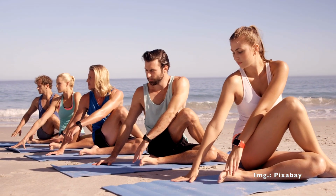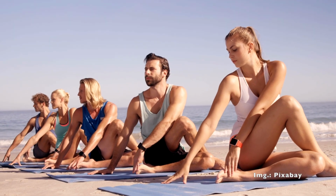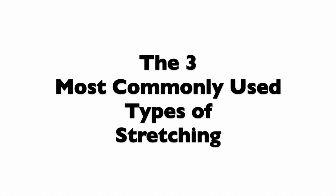Post-workout stretching helps reduce muscle tension, improves blood flow, and facilitates the breakdown of lactic acid, which promotes faster recovery. There are three popular types of stretching, and they are suitable for different moments in your training, but also in the field of physiotherapy and rehabilitation programs.